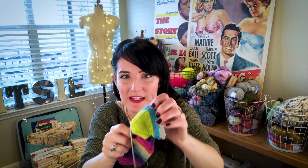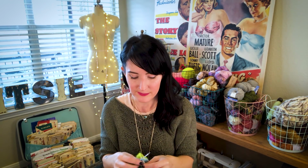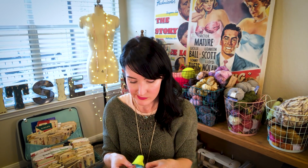I'm using US size 1 9-inch circulars, and these work really well for me. I know a lot of people don't like knitting on the 9-inch circulars, but I don't know why. I don't know if me being left-handed has something to do with it, but I think they're comfortable, and I feel like I knit much faster this way than using magic loop.